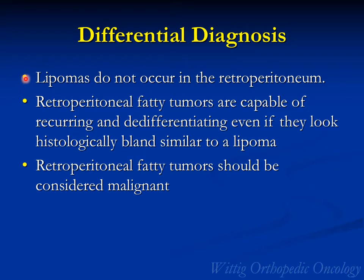Few points to keep in mind in terms of location. Lipomas do not occur in the retroperitoneum. Retroperitoneal fatty tumors are capable of recurring and dedifferentiating even if they look histologically bland, similar to a lipoma. So retroperitoneal fatty tumors should be considered malignant or a low-grade liposarcoma at the least.